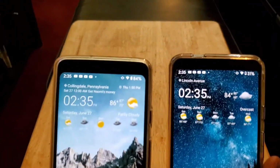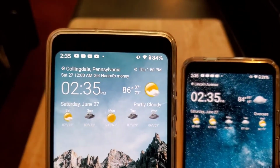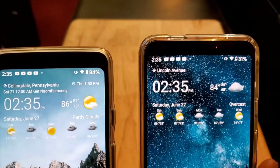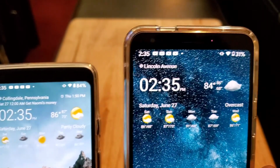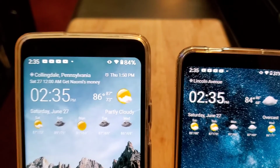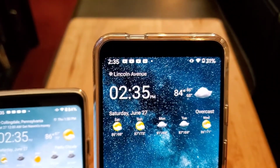Now, look up at the top of the bezel. See how the Pixel 2 XL is curved at the top? See how it's not that curved on the 3a XL? So it doesn't look that great. Like, they didn't implement it very well on this one. This one looks a whole lot better.